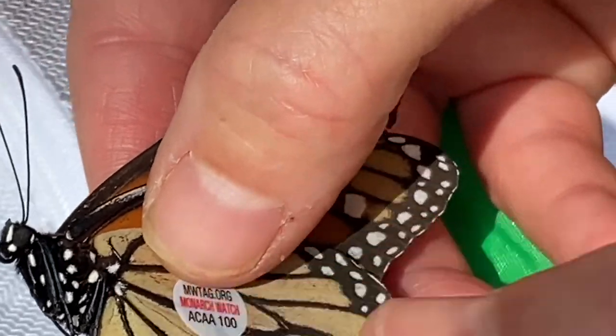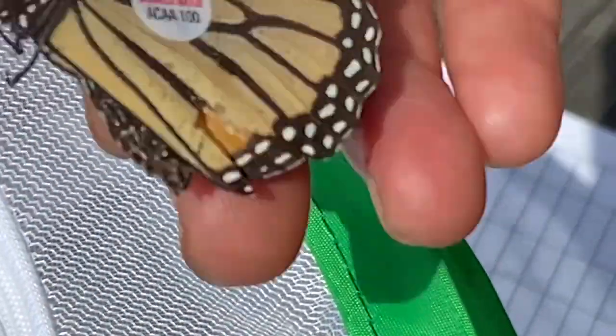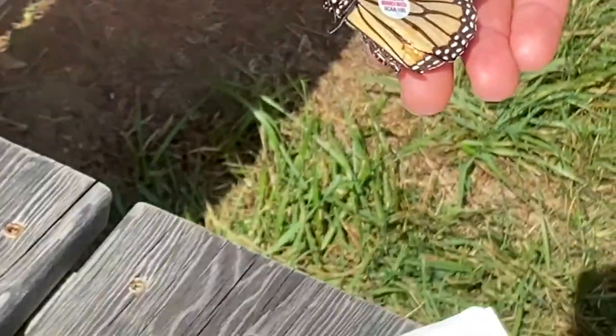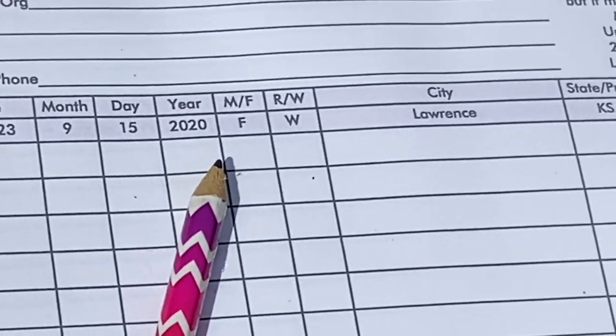Okay, so the sticker is on, and you can see now its code is ACAA100. So what we're going to do before we release the butterfly is record it on this data sheet. And the other thing that they ask is for you to tell whether the butterfly is male or female.